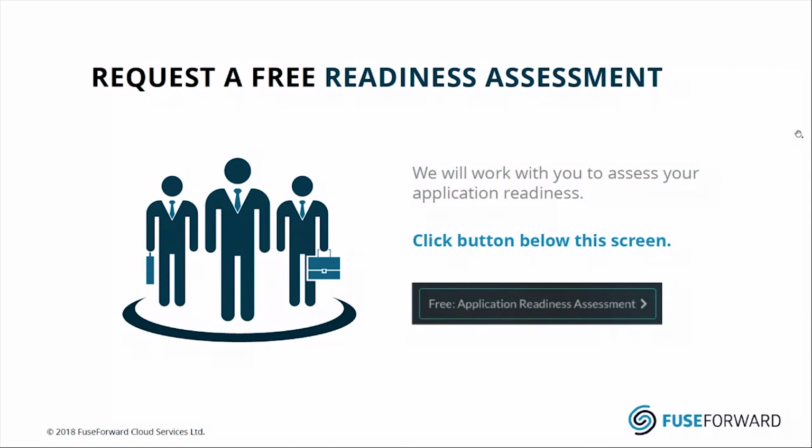It looks like we have a question here. What kinds of older apps in our in-house server rooms are good kinds of apps to start with in bringing to the cloud? Do you have any answers for that, Mark?